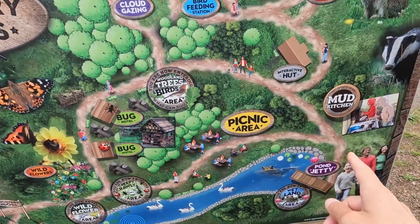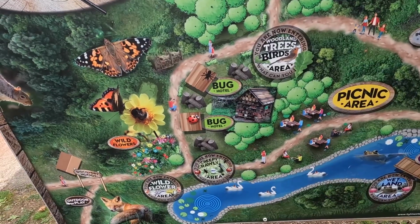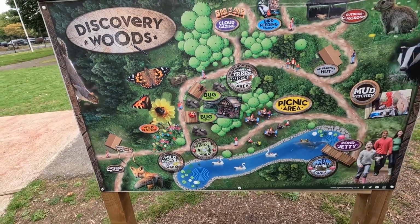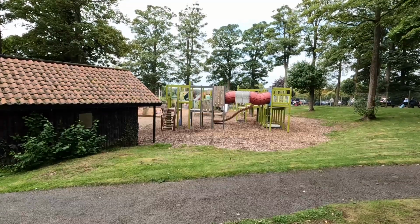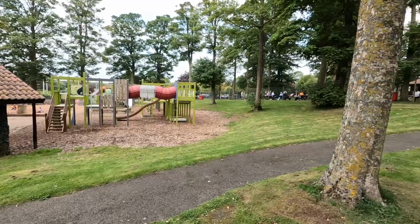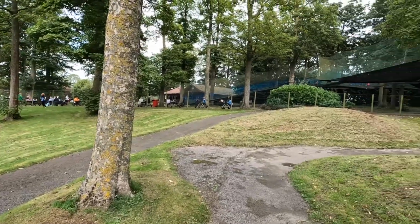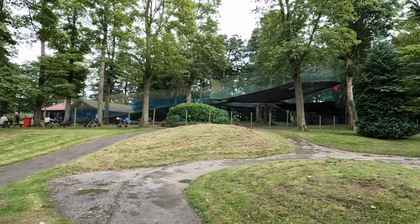You've got interactive huts, you've got the mud kitchen here, a nice little picnic area, and some bug hotels to check out as well. So yeah, we'll take a little walk around this trail and see what we can find. And inside Discovery Woods then, you've got the little woodland play area here off to the left, which opened in 2019. And then of course the Treetop Trails attraction that you can see right in front of us here with all the suspended cargo netting.